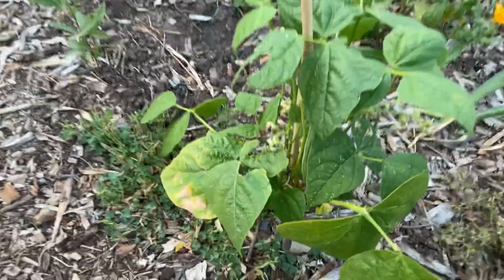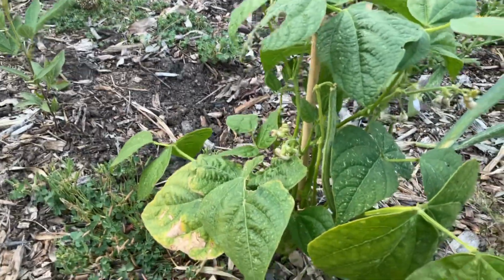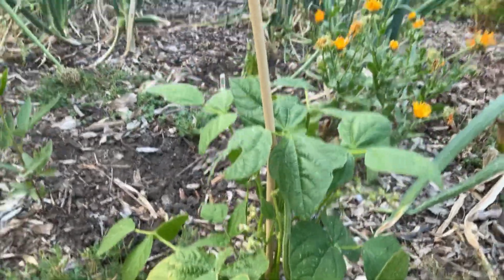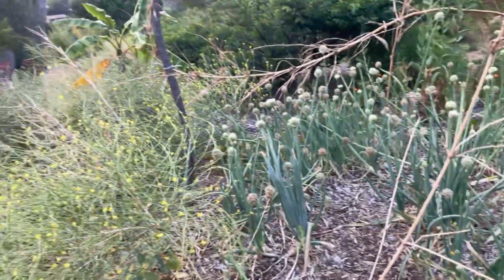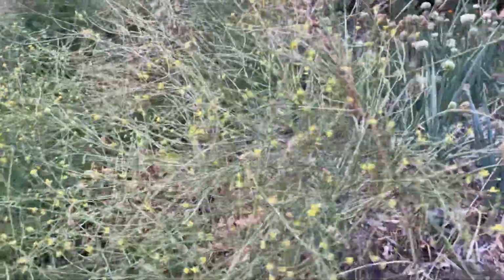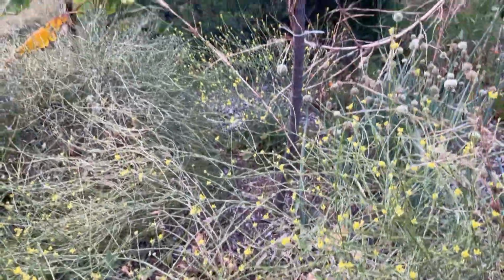There's a cute little bean plant. I was surprised at how well this is doing. It's been growing green beans quite nicely. We let the mustard grow, the wild mustard. It's very nice to have on hand.